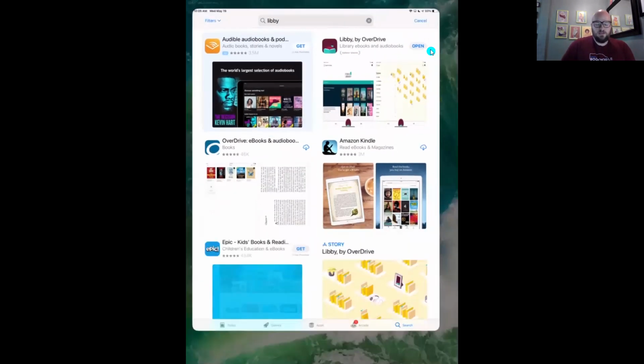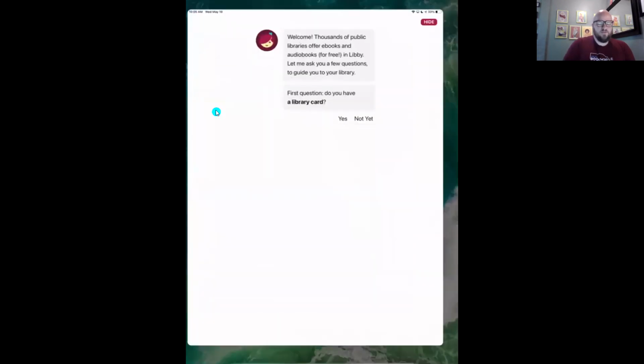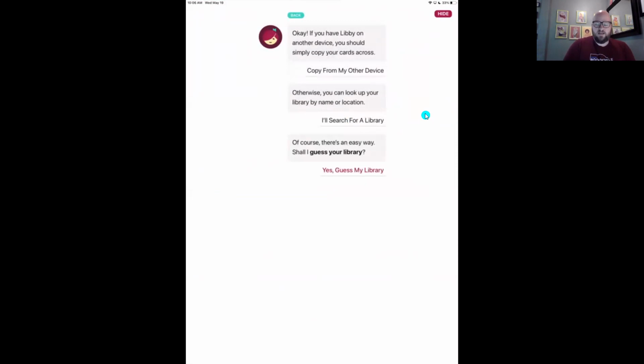So now I'm going to leave our app store and we're going to find that freshly downloaded Libby app. Same icon. And when we tap in for the first time, Libby has a few questions for us. So whether this is the very first time you're downloading Libby, or if it is a new device that you're adding Libby to, she'll have a few questions. So for the very first time, we'll ask, do you have a library card? I'll say yes.